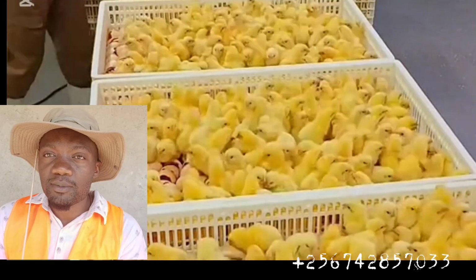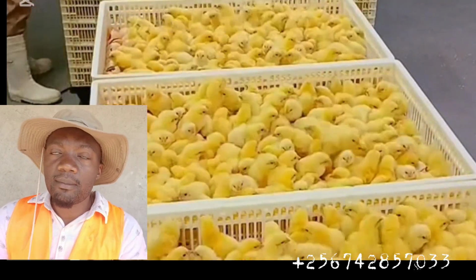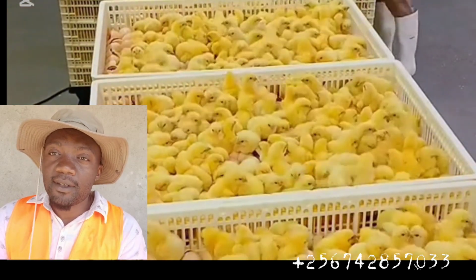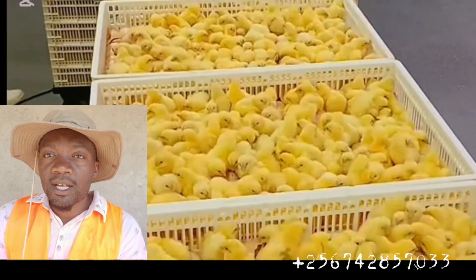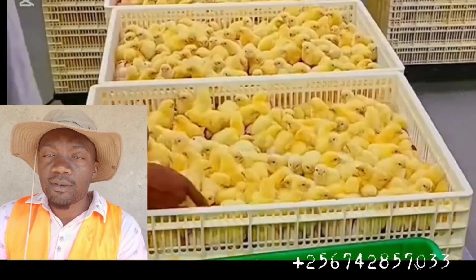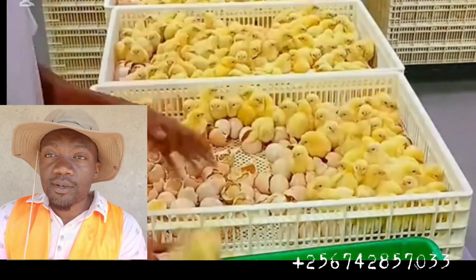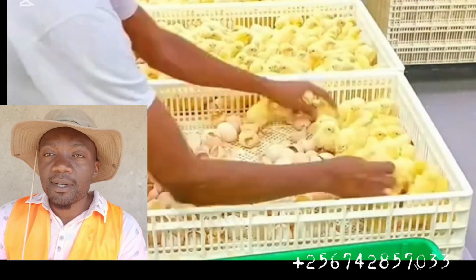If you buy this incubator for yourself, definitely you'll be able to make some good amounts of money. Remember, eggs are cheap in Uganda, and you can buy fertilized eggs at 400 Uganda shillings each egg. And if you buy an incubator that accommodates 1000 eggs, you'll be able to pay 400,000 for buying eggs only. Remember, each chick after 21 days can cost around 3,000 to 4,000 Uganda shillings depending on the breed.